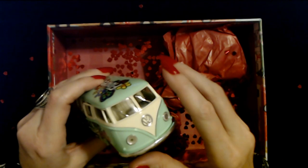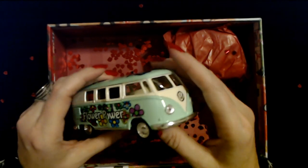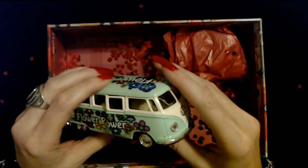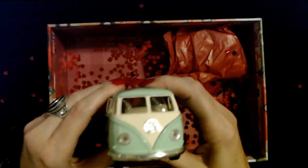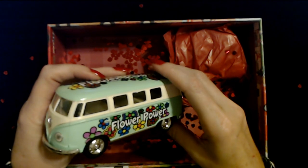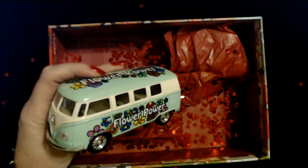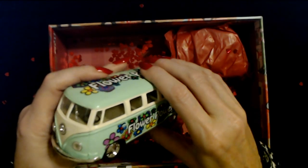This is a split window Volkswagen bus. And if you were to buy a real one, they are very, very expensive. Which is why I don't have one. If I had that kind of money, I would use it to pay on my house. I couldn't really justify spending it on a bus, but this bus is perfect.